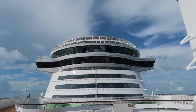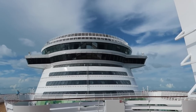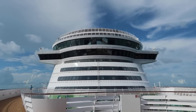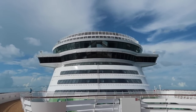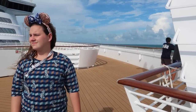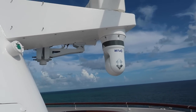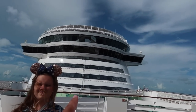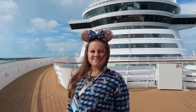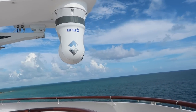I love that. I don't understand why more people don't come out here more often. But that is wild. And also, just in case you guys are wondering, that's not the bridge view camera. That's right there, that's the bridge view camera. So you can't make any funny faces. I'm sorry. Somebody's got to see it, right?